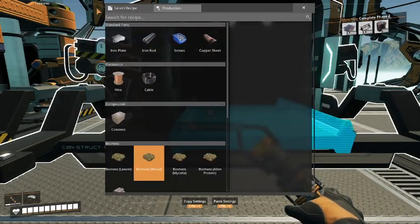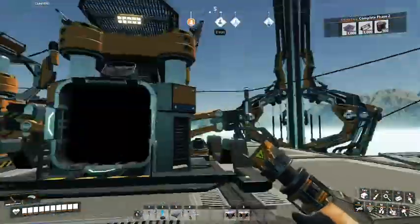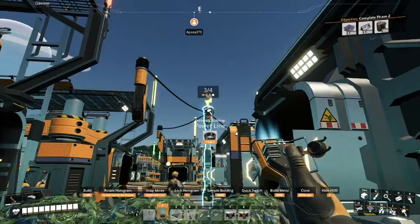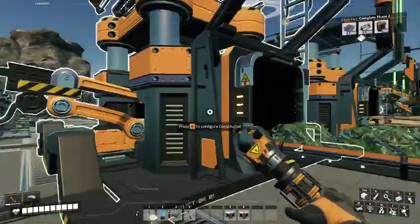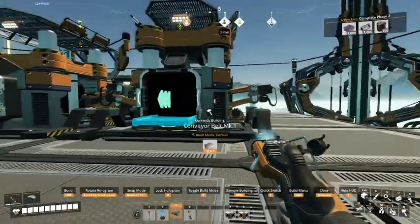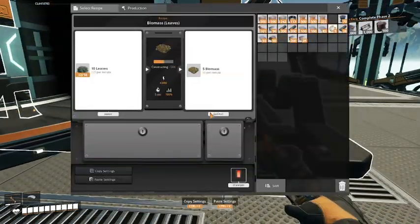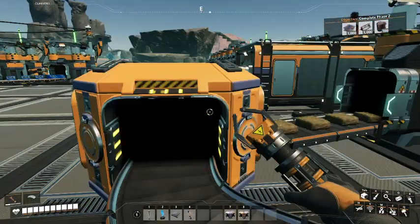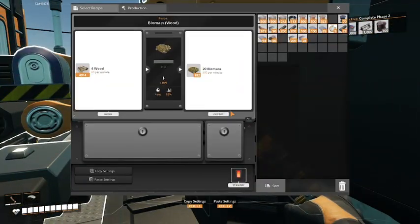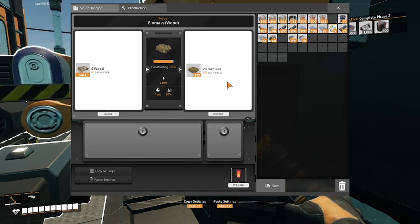Okay, belt on the backside. Power coming. Got it. Okay, now I'll get those going. Did you build me a parachute? Get to the box down there. Okay. Good, because I keep jumping off cliffs. How do we get 300 biomass per minute?